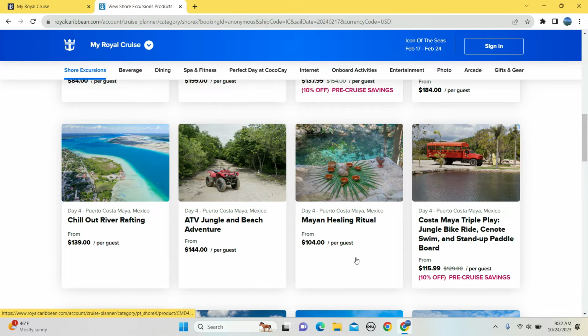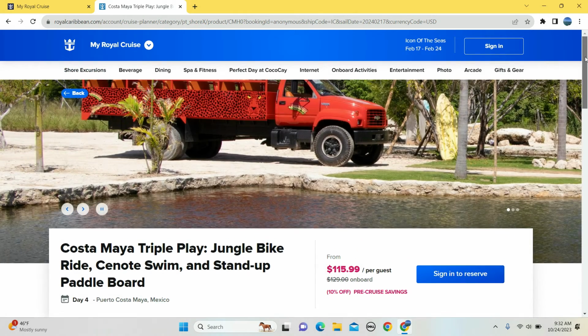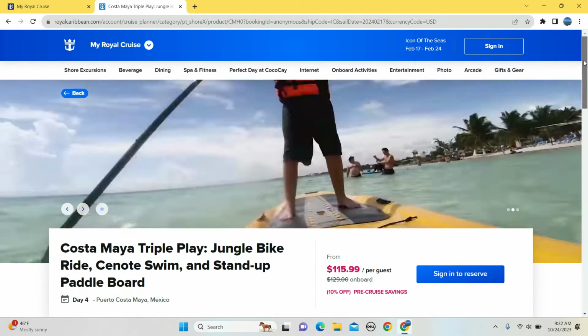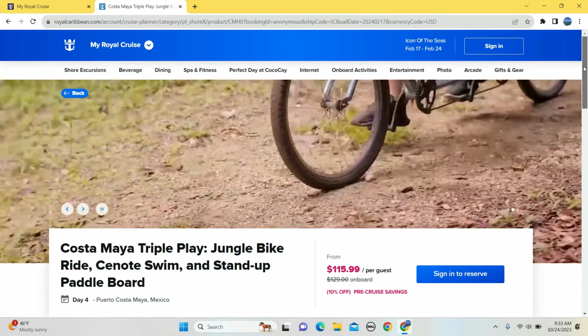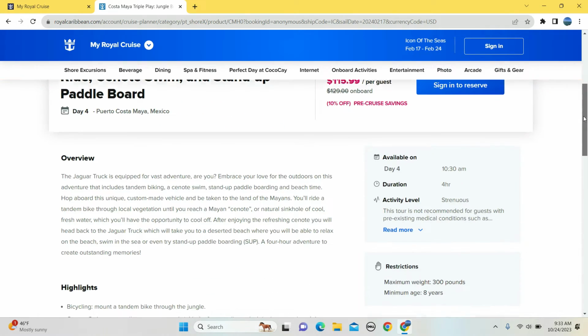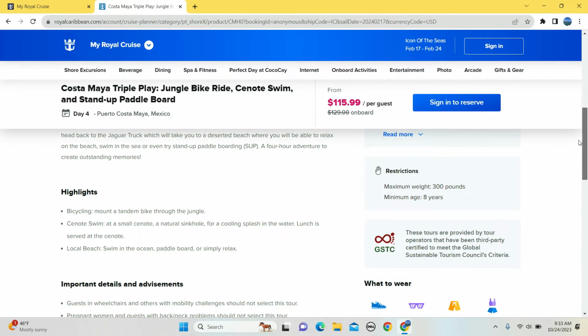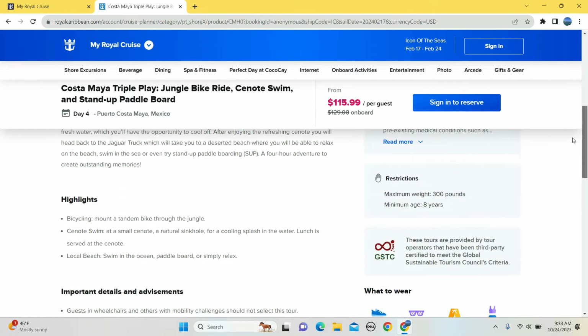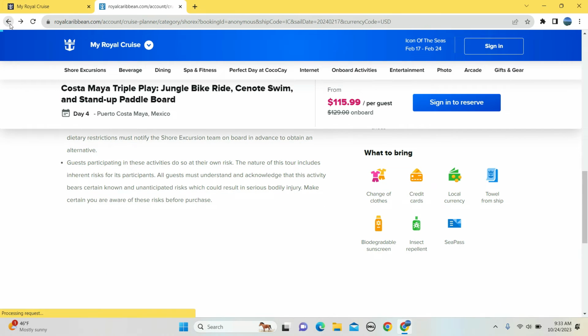You want to do the jungle, the bike ride, and a swim with a stand-up paddle. This is like a combo platter here. Got a nice little picture of the bus you'll ride around in. There's the boats and the bicycle and where you'll be doing all of it. 4-hour adventure, 10:30 in the morning, maximum weight 300, minimum age is 8. And these are some of the details if this is something you are looking into.